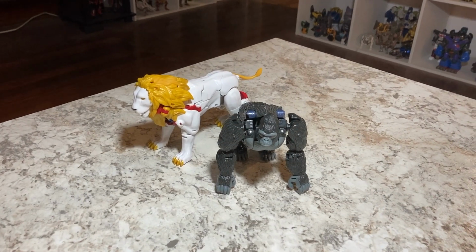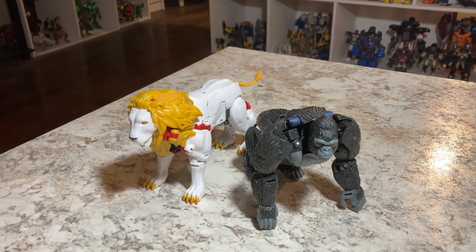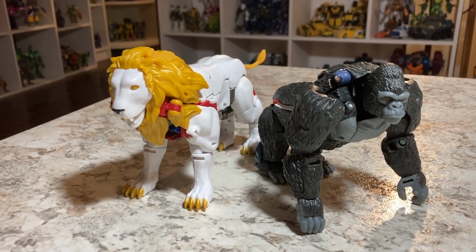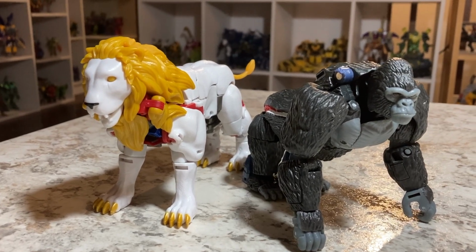I think that the lion mode looks great. I know a lot of people don't really like the lion face. Personally, I've always been a huge fan of making it look more like a realistic animal than the cartoon proportions of the Beast Wars shows. They did that all throughout Kingdom. This is just consistent with that. You know, like Kingdom Scorponok doesn't have his goofy googly eyes. He looks more like a real scorpion. That's better. I like that.